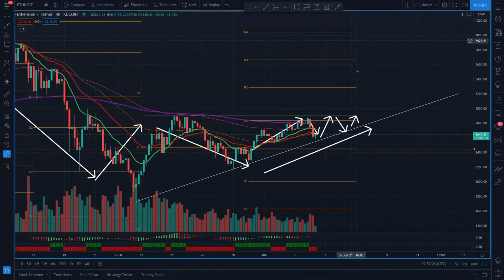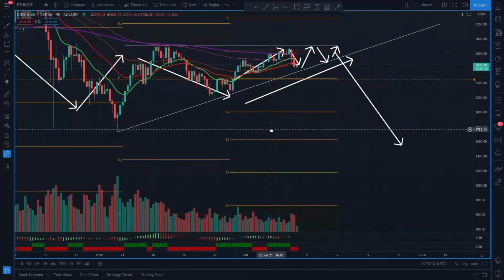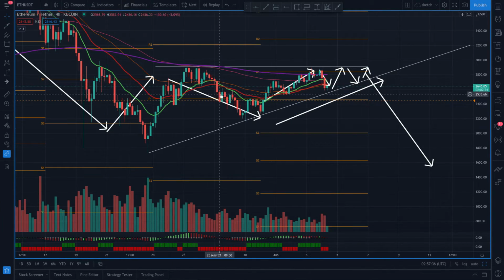Would it go this way? Is there a chance of it going this way? Possibly, but not likely, because if we were to compare it with the other coins, every other coin is basically on a bullish run. Ethereum should not be any different.